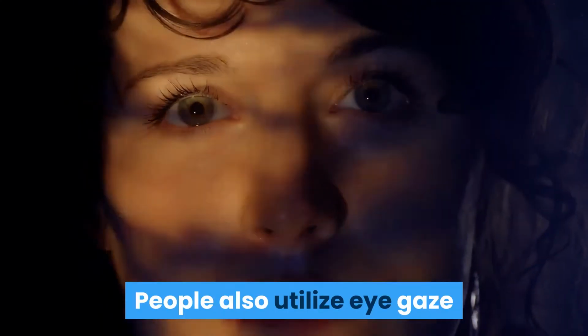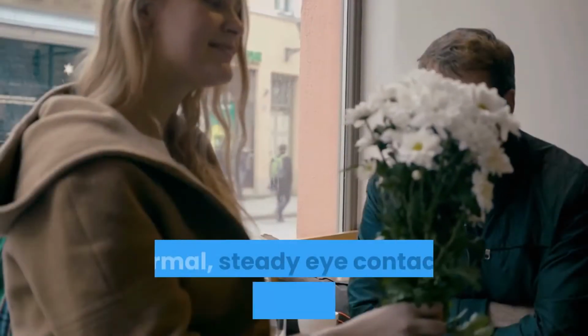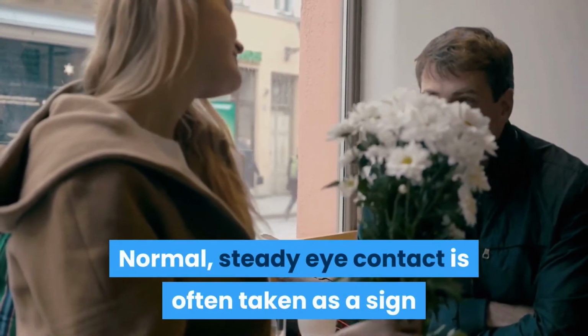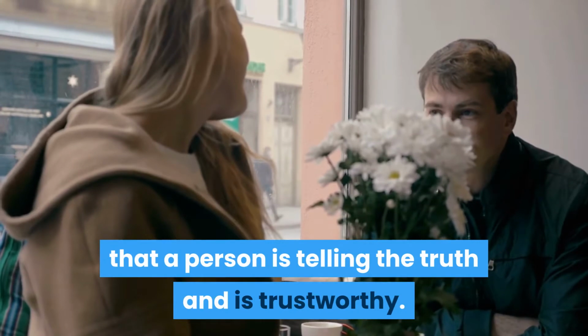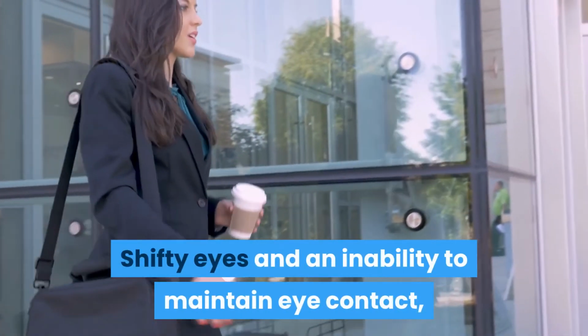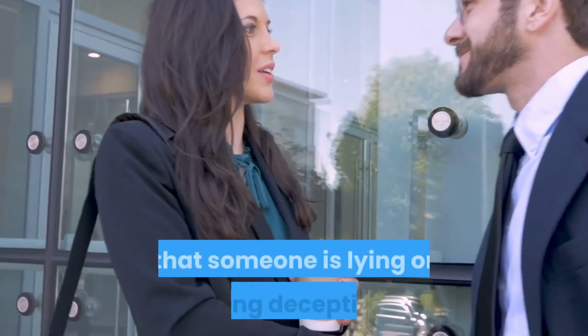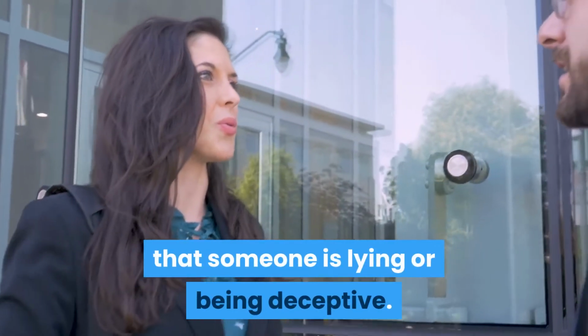People also utilize eye gaze as a means to determine if someone is being honest. Normal, steady eye contact is often taken as a sign that a person is telling the truth and is trustworthy. Shifty eyes and an inability to maintain eye contact, on the other hand, is frequently seen as an indicator that someone is lying or being deceptive.